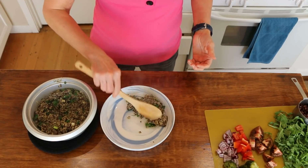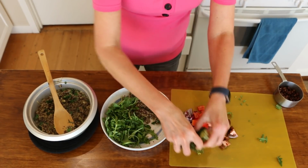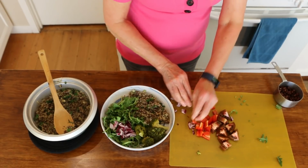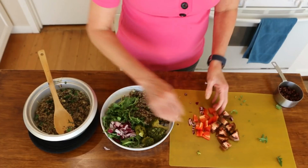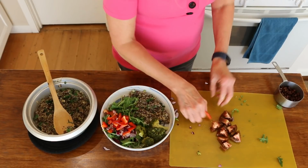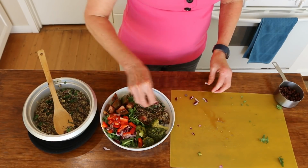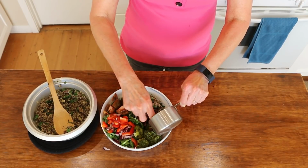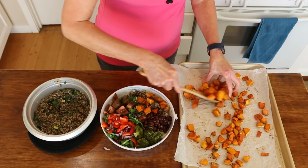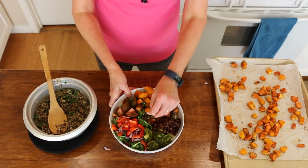So I've got some quinoa, then I'm going to add some baby arugula. I've got some broccoli, and some red onion. And you can build this however you want, of course. I've got a little red pepper. I just like to get a bunch of colors on here. And then some tomato. And then we're going to get that beautiful butternut squash. And of course some beans, some black beans. Look at how pretty that came out. Yum. Now that is one beautiful bowl.